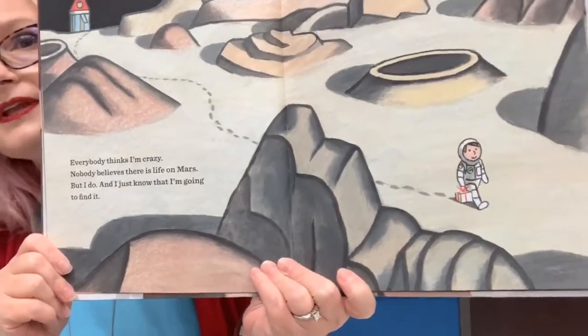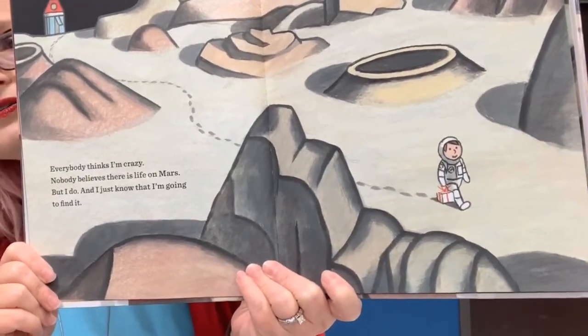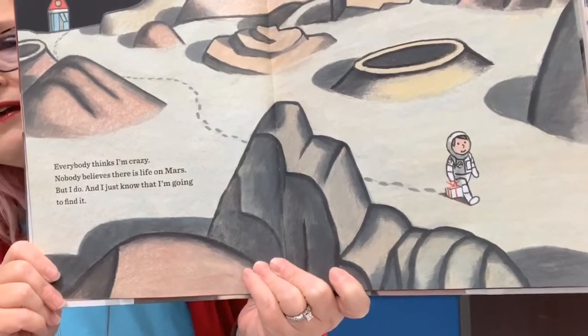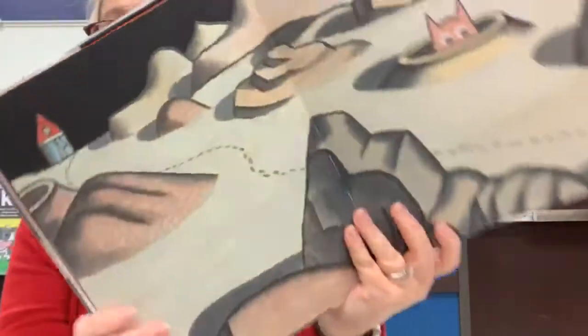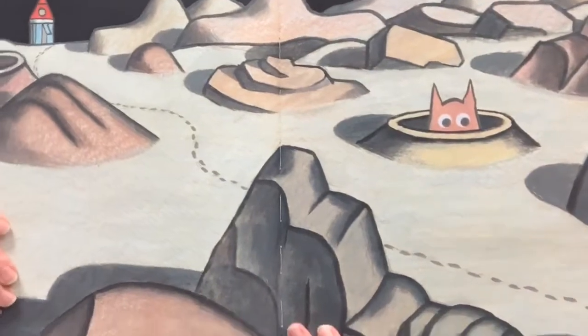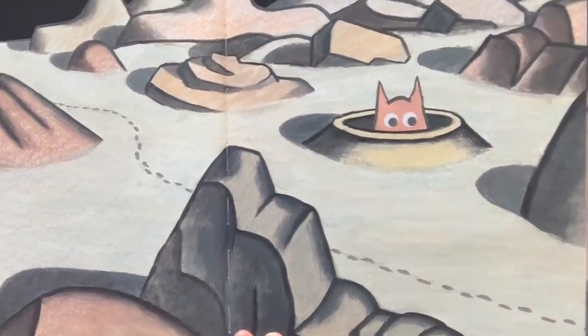There he is. He's looking around Mars. What's that he's carrying? Looks like a box. What do you think is in the box? I don't know. Oh, look. There is something on Mars that's not the little boy.